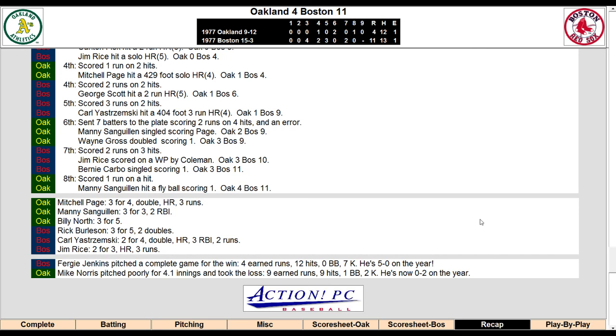Billy North 3 for 5. For the Red Sox, Rick Burleson 3 for 5, 2 doubles. Yastrzemski 2 for 4, home run, 3 RBIs, 2 runs scored, player of the game. And Jim Rice went 2 for 3 with a home run and 3 runs. Ferguson Jenkins, the winning pitcher, now 5-0. Losing pitcher Mike Norris 0-2.